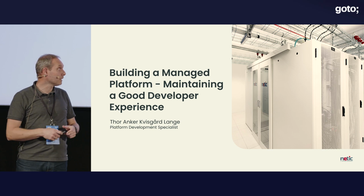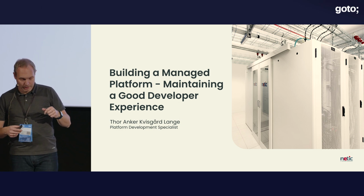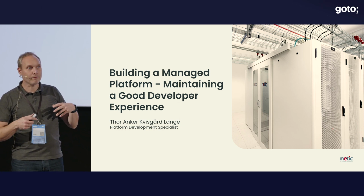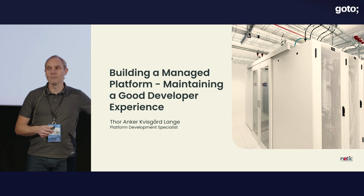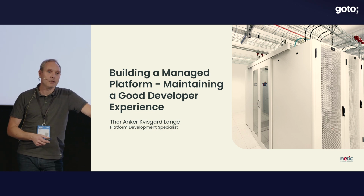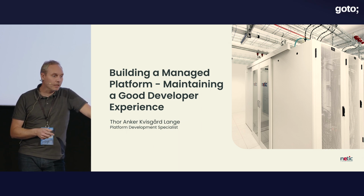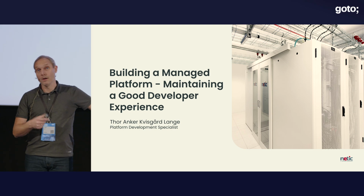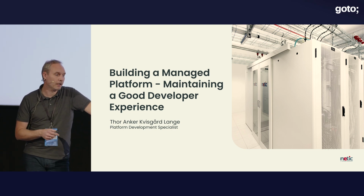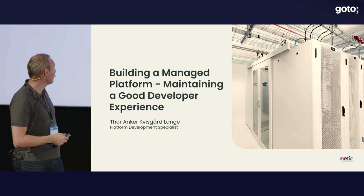So basically the idea here is, what if we were able to build a platform that supported our applications and have somebody else manage and run this platform, either a platform team or an external vendor like Netic. So that's what we have been doing, and I'll walk you through the things that we find our customers most often try to solve, and maybe inspire you to go look at your own platform, so that we do not have to build it from scratch every time that we deploy a new application.